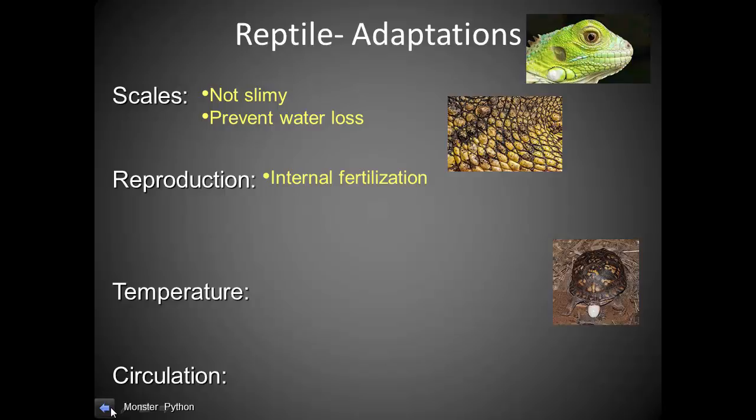So in fish and amphibians, the sperm cell combined with the egg cell to fertilize the eggs in the water, outside of the bodies. Well, reptiles developed internal fertilization. In internal fertilization, the male deposits sperm inside of the female reptile's body, where it fertilizes an egg. So that's internal fertilization. It's happening inside of the female's body. And that's important because then that can happen outside of the water. That can happen on dry land. Those eggs are not going to dry out because they're held inside of the female's body.